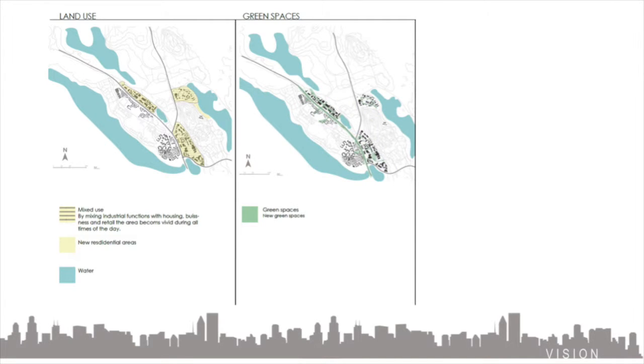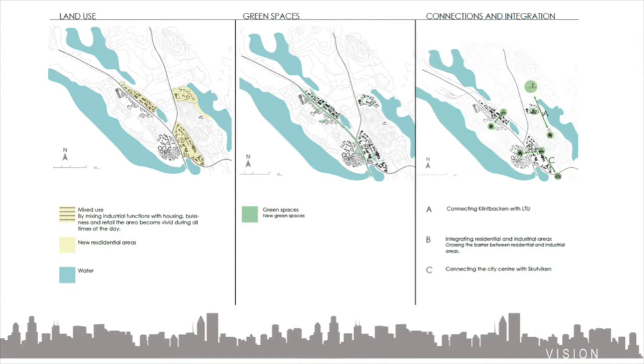The areas will be connected through green spaces. The industrial and the residential areas will be integrated. We will also create better connections to the university and the city center.